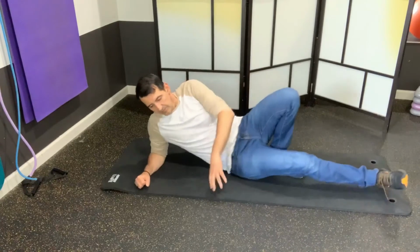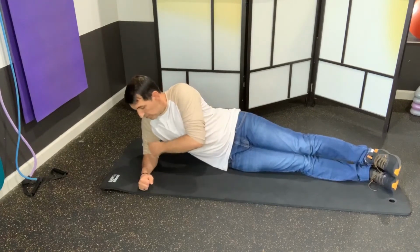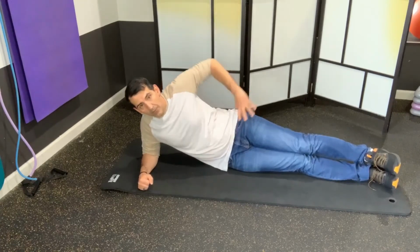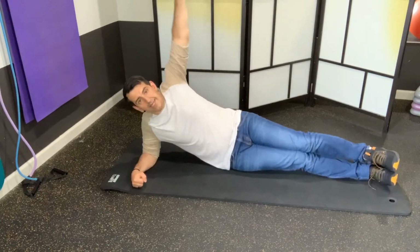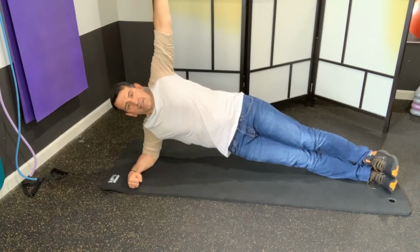Now, the proper way of doing a side plank, you want to have your legs straight, feet on top of each other, elbow right below your shoulder, and your forearm is facing forward. This hand, do not put it on your hip or on the ground. In other words, don't do this. You want to keep this hand straight up, and you want to keep your body straight. And this is how a side plank is performed correctly.